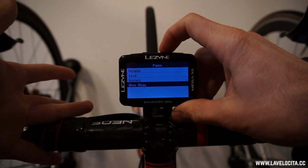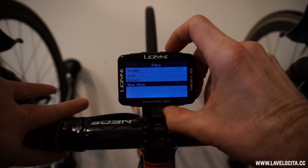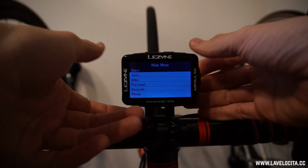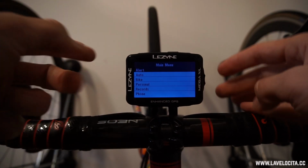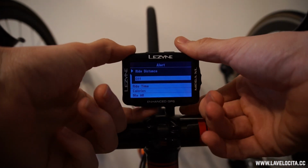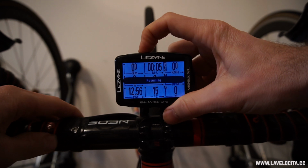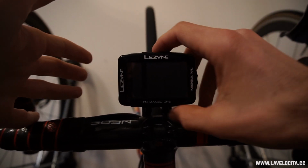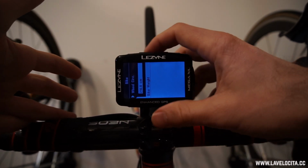And then it gets even more confusing when you go to main menu from here, and it's the right way up. So you've got this main menu that appears in this orientation, but only through the pause menu. And if you go back and go directly to the menu, it's that way around. So this creates quite a lot of confusion sometimes when you're out on the road and you're trying to change something.